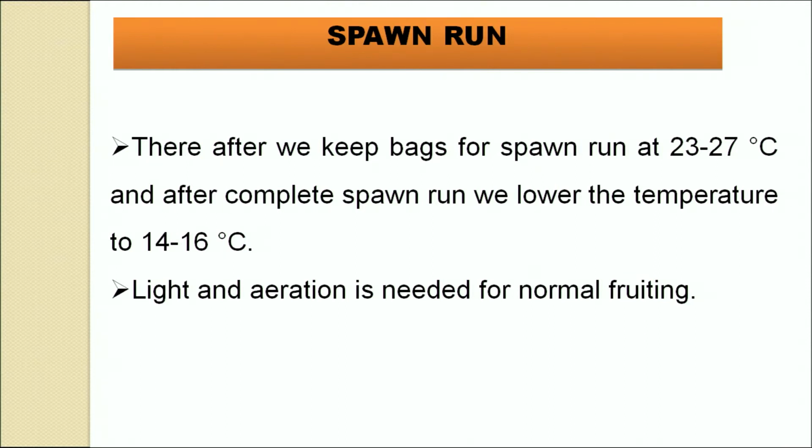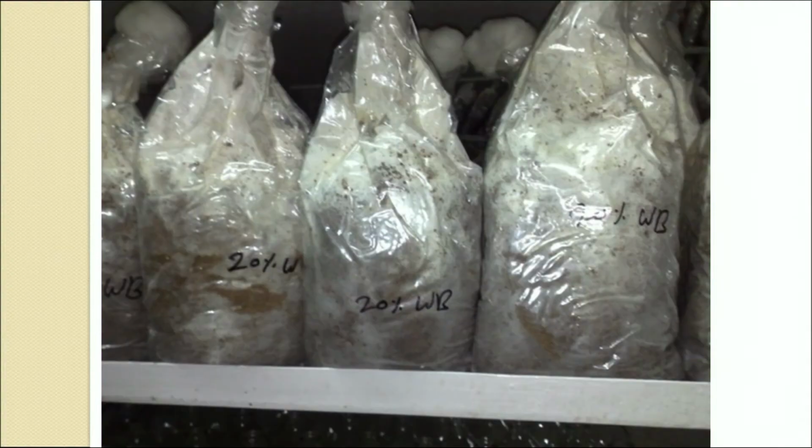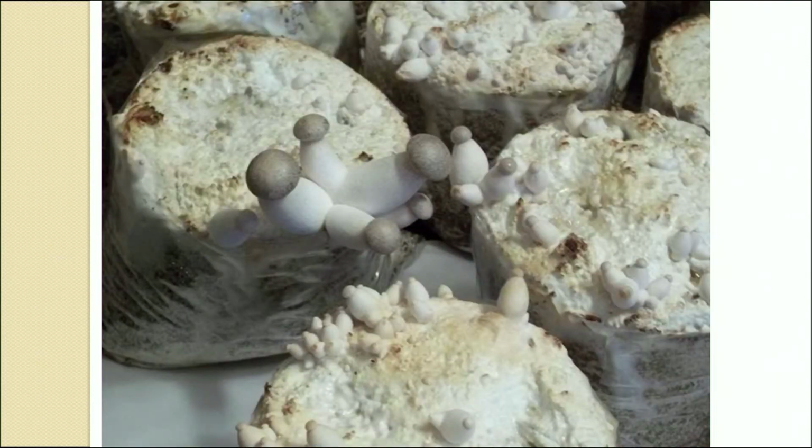You see how the fungus, the spawn, has colonized the bag. Like this the whole colonization of the substrate, the sawdust, will happen. After around 25-30 days, the whole substrate will get colonized, and this bag is ready for fruiting. From the top you cut the top, and from there the mushroom will start appearing, and after spawning you will get mushroom after a month. It takes around 30 days on an average.